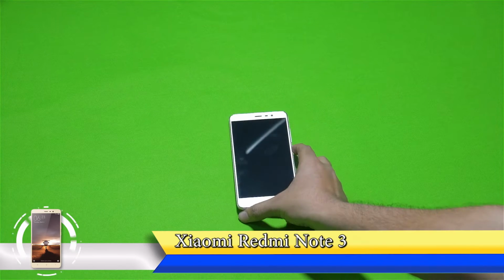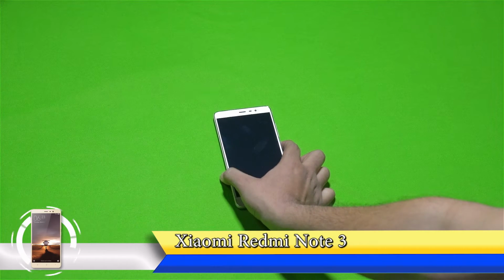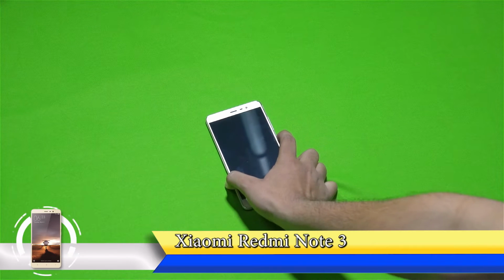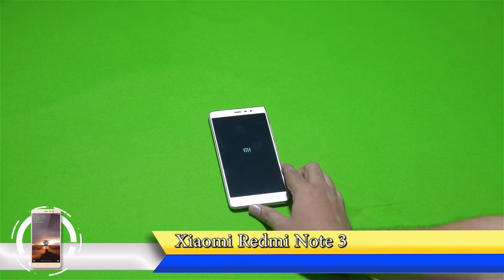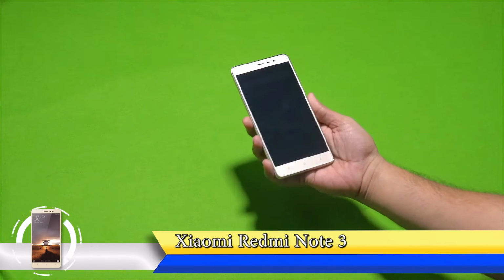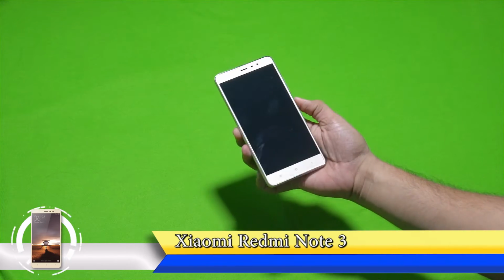So this is XIAOMI Redmi Note 3. Let's turn it on. Here we go. Let's start it. Now let's have an overview of its specifications.